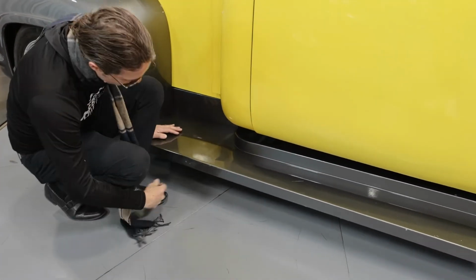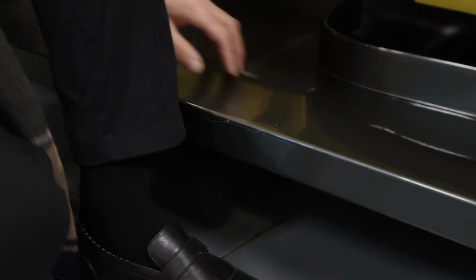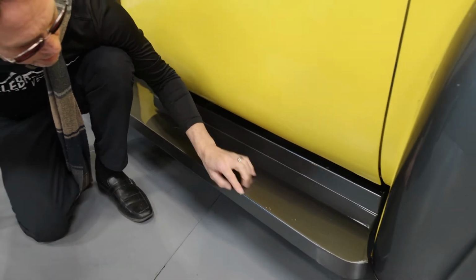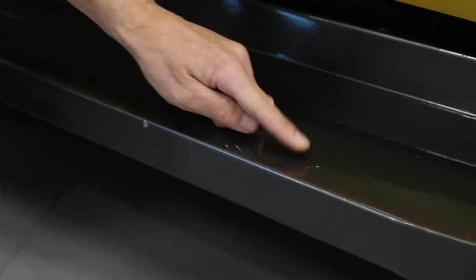I have a couple scratches along here. There's a chip, a couple mild ones along here. They're not grandioso. This is a pretty good scratch though. This is the kind of thing that I make sure you know about at home when you're watching this video. Another small scratch or chip right here, small scratches here, and just a small mark there.